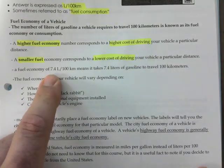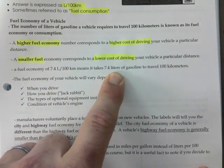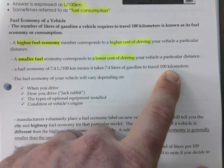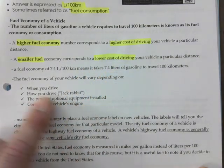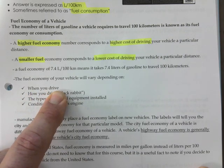A fuel economy of 7.4 liters per 100 kilometers means that you're using 7.4 liters to travel 100 kilometers. So for every 100 kilometers, you'll be using 7.4 liters. Fuel economy will vary on when you drive. Do you drive rush hour, or is it when you can just cruise through green lights? Rush hour, you're going to stop and go, stop and go. You use more fuel there.